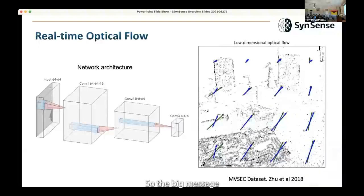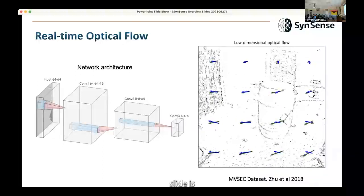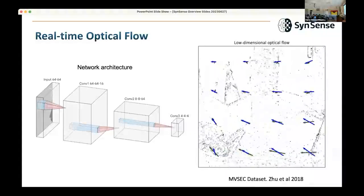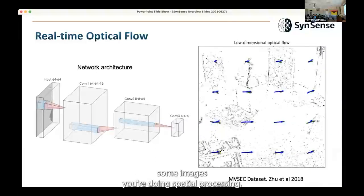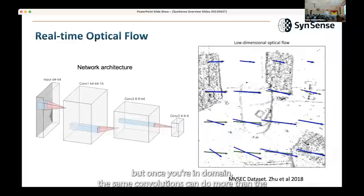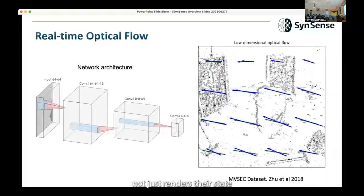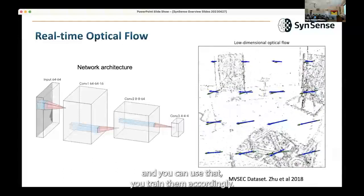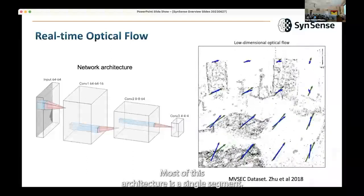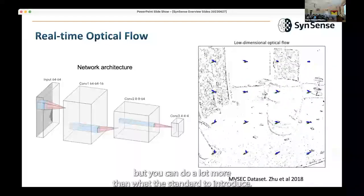The big message I want from this particular slide is, we all think of convolutions as spatial processing, right? When you're working with convolutions on images, you're doing spatial processing. But once you're in the spike domain, the same convolutions can do more than that. Because your neurons are not just values, they're state holding. And you can use that if you train them accordingly. You can do more than just spatial processing. This architecture is a simple CNN, but you can do a lot more than what a standard CNN can do.